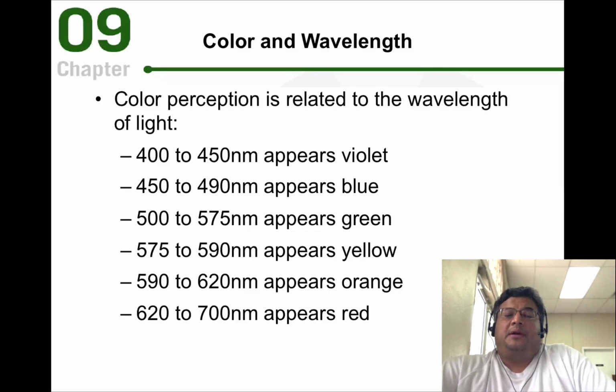Now remember, these numbers represent the distance between waves, one wave and the next wave, right? So if we say 620 nanometers, that means there's 620 nanometers of distance between the start of one wave and the start of the wave next to it. So the shorter waves, which are smaller and more compact, are going to have lower numbers than the longer waves, which have higher numbers.